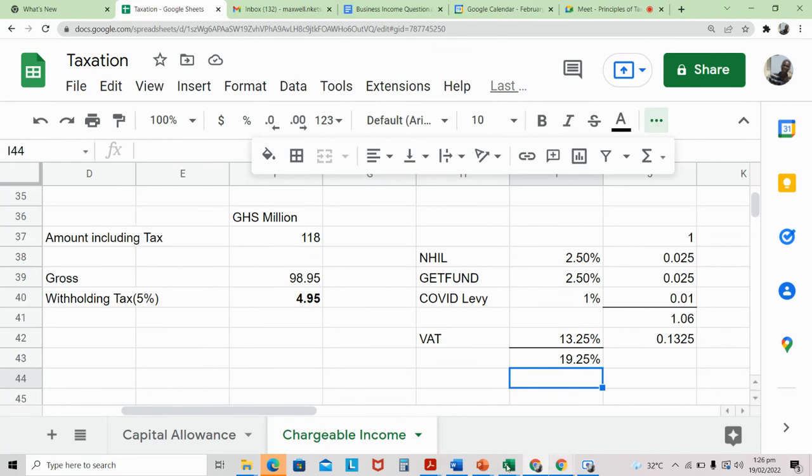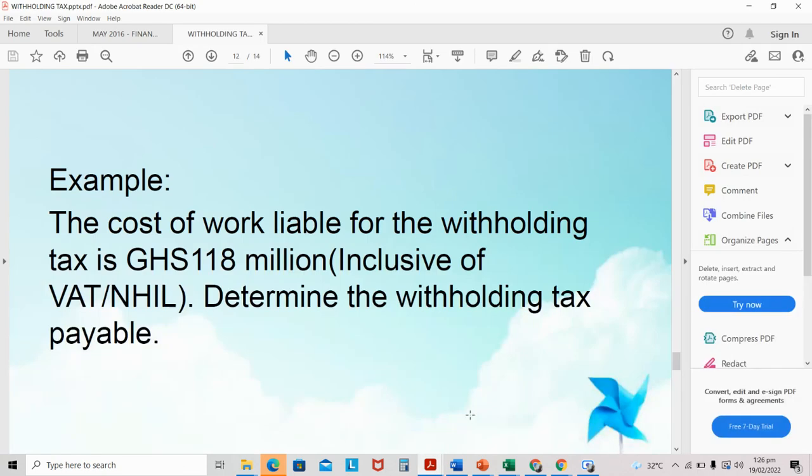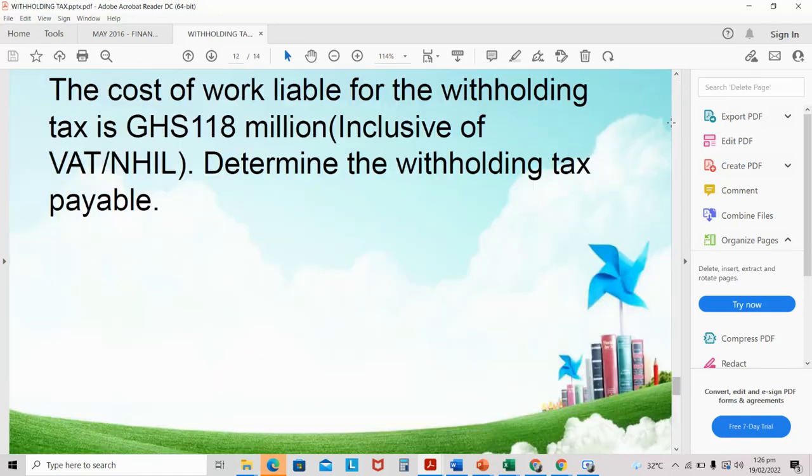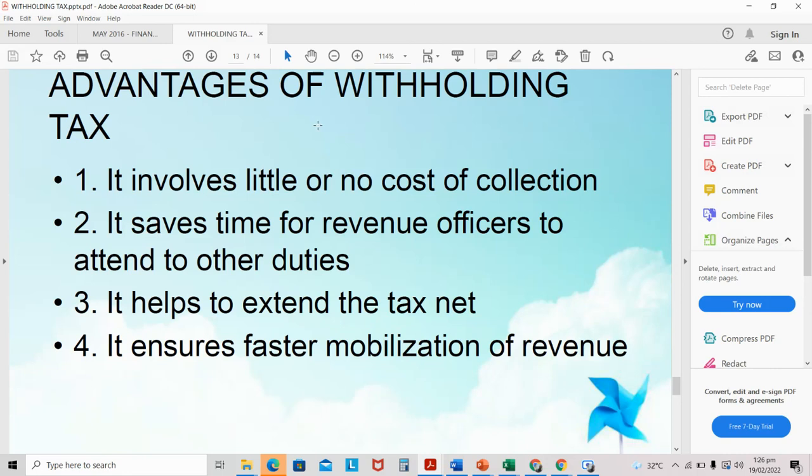So that's withholding tax, and so let's look at the advantages of withholding tax. It involves little or no cost of collection. So GRA doesn't have to chase people for withholding tax. For instance, assuming the law is working, if you have to pay rent, you just withhold part and go and pay to GRA, and so GRA doesn't have to chase the landlord for the tax on the rent.